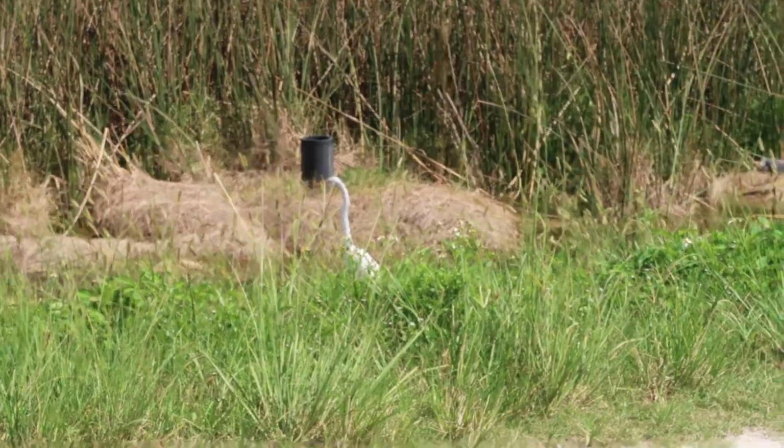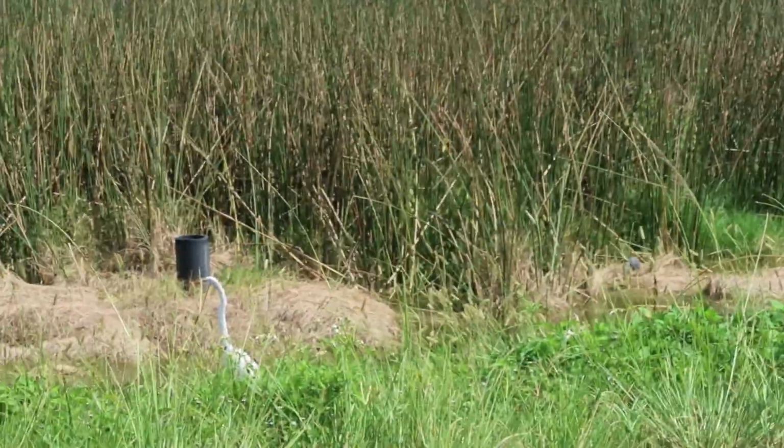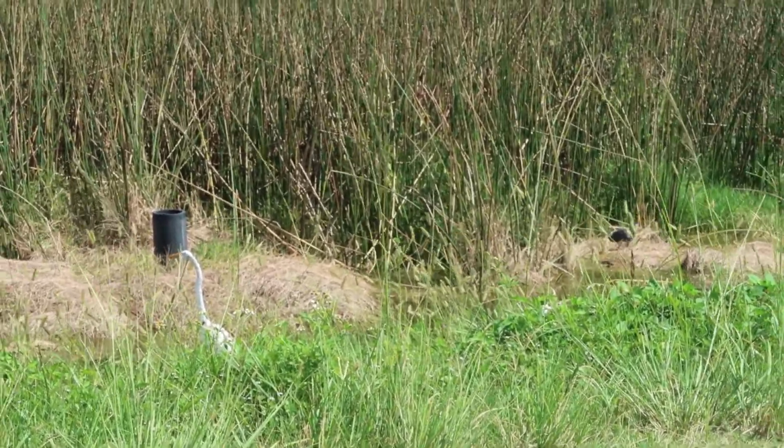See the great egret? There's I think a tricolor over there. You might not be able to see him in the frame, but he's definitely over there going fishing.